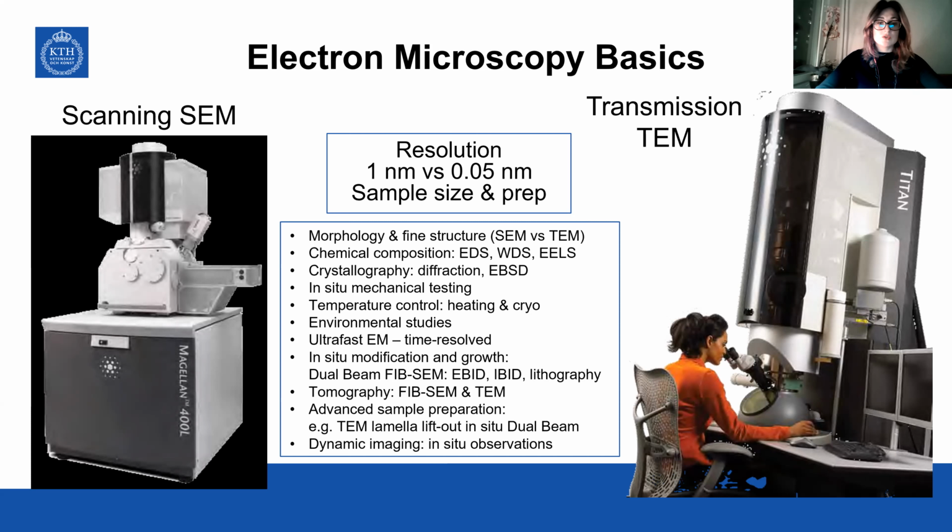As well, we can also do tomographical studies, both in situ FIB-SEM, where we work with more large-scale three-dimensional bulk analysis, or in situ TEM, where we perform the tomography more on the nanoscale. As well, we work quite a lot with advanced sample preparation, including state-of-the-art TEM lamella lift-out in the dual beam, which is a very high-end methodology for sample prep for the TEM.